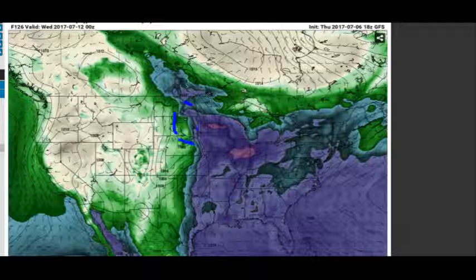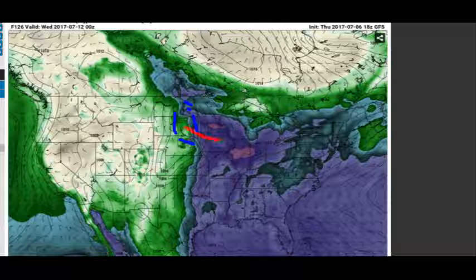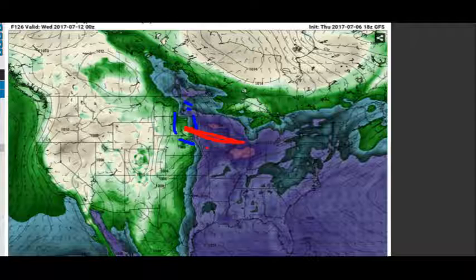Tuesday, lots of cyclogenesis there in the Dakotas. Looks like rain chances will be going up. Maybe a bit of a warm front right there in Iowa, in South Dakota.